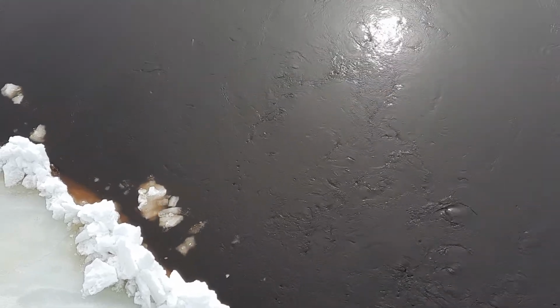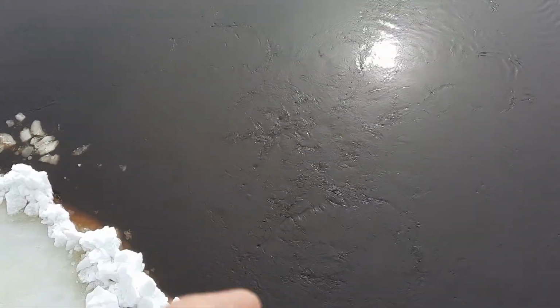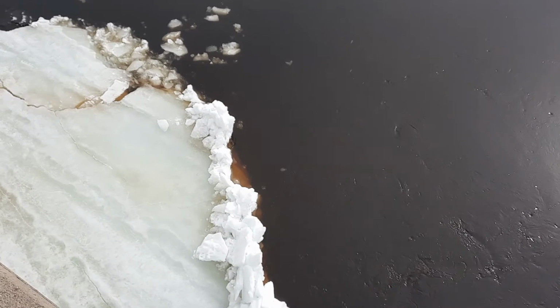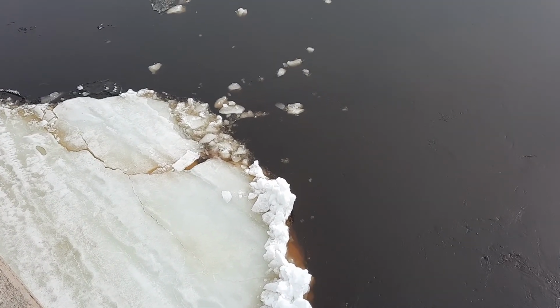All those swirls, and it's a lot of water coming, and the water levels are rising constantly. I could literally stand and see it rise. Yeah, it should be going straight down that way, but it's swirling. Interesting. I've never seen this kind of swirl before, but it's swirling around one of the pillars for sure.